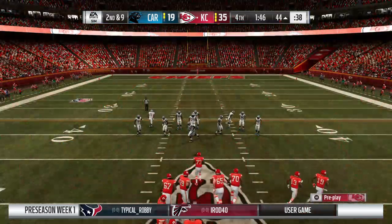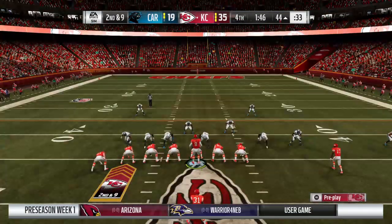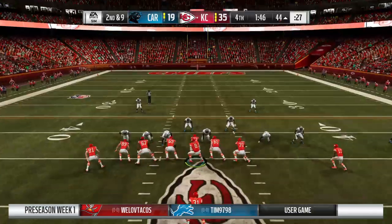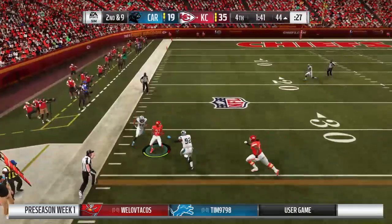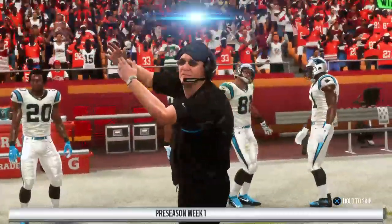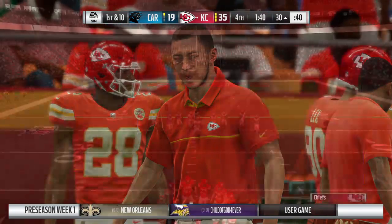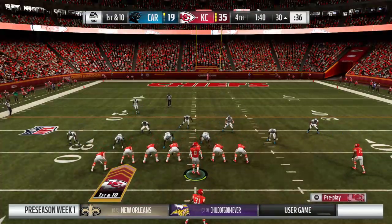So 2nd and 9, and you'd have to figure just about all 11 probably crashing the line here. Over! This is Perry. And he's going to get this down near the 30-yard line. The Panthers are going to take another timeout. And they'll be disappointed to have to burn one there after giving up the first down. And not totally home free yet, but it's looking good as they come up 1st and 10.